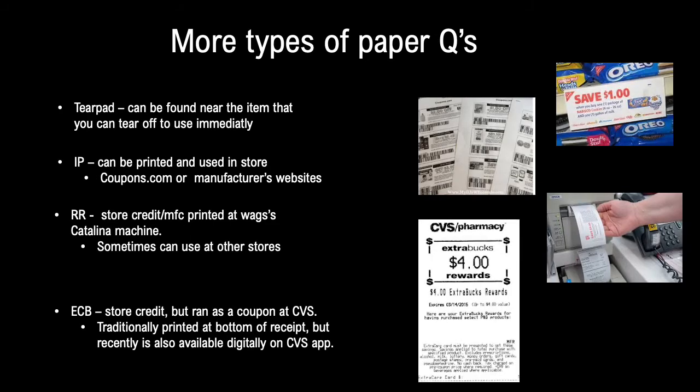All right, moving on to more types of paper coupons because there are more than just the 4 that I just talked about. So a tear pad coupon is similar to a hang tag and peely. It's typically found near the item. It's not necessarily on the item, but it's on this little pad that you can literally just tear the coupon off and use on the products. Now, I personally like these because sometimes I like to take maybe 5 or 6 at a time and save some in my purse for a future shopping trip. That is up to you guys if you want to do that or not.